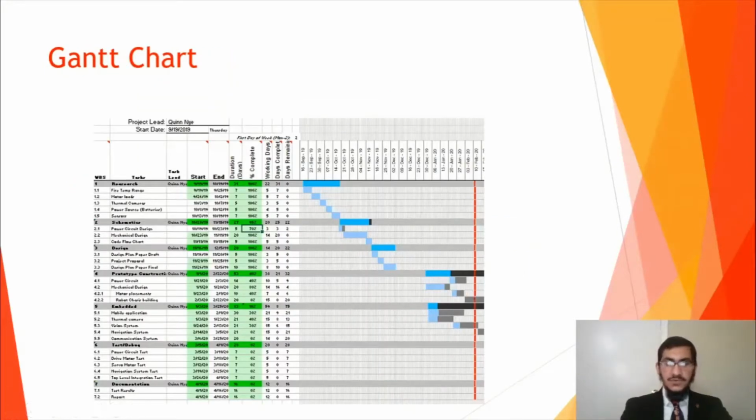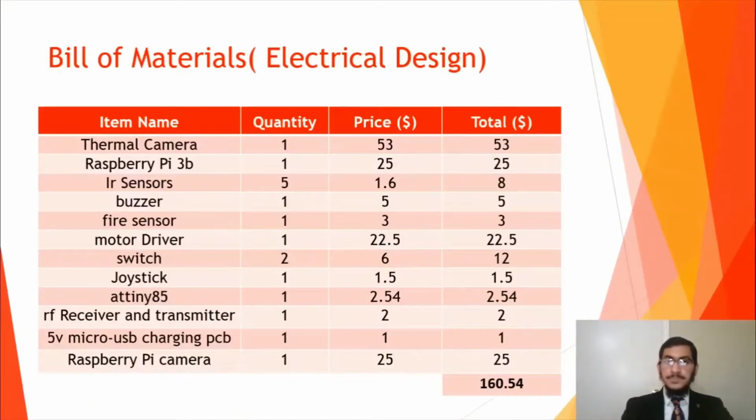This is an overview of our Gantt chart that we were following till stuff started falling apart because of the pandemic. Here's a bill of materials for the electrical side of the design, showing the thermal camera, the quantity of the IR sensors we're going to use, the buzzers and all that stuff, and the total price as well down there.